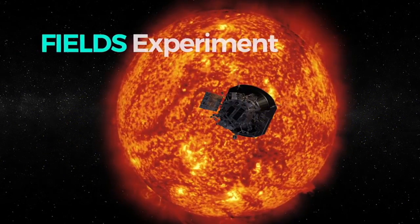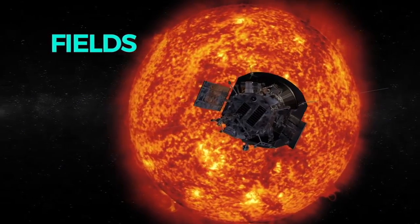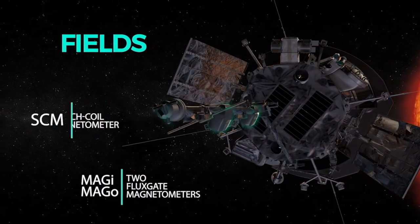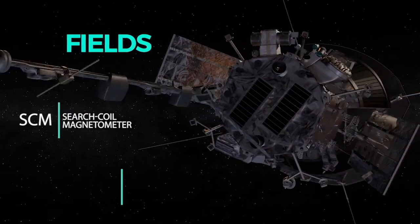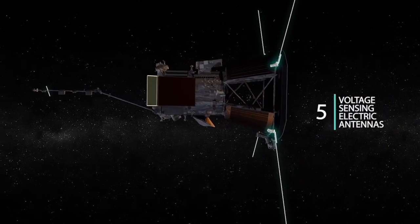FIELDS is in a special place on the spacecraft. The electronics package is inside the spacecraft where most of the electronics are, but all of our sensors are mounted on the outside of the spacecraft. We have 3 sensors that measure magnetic fields that are mounted on a boom behind the spacecraft in the shadow shield, and then we have 5 sensors that measure plasma voltage. These are electric field sensors. They extend into full sunlight and they get very hot.